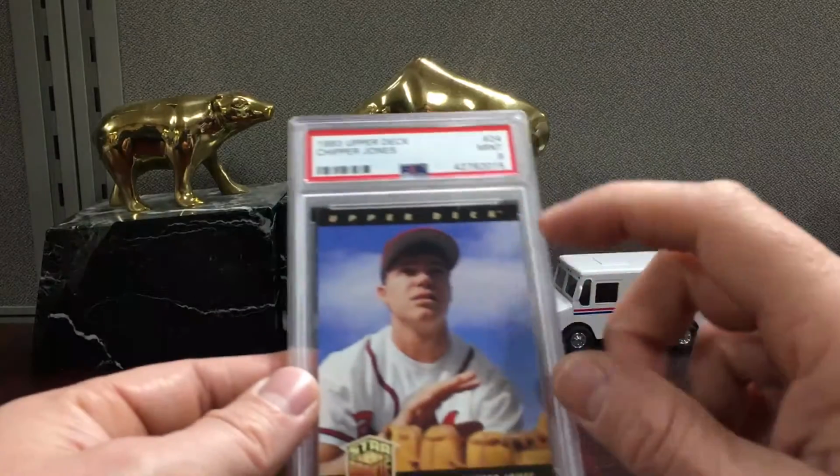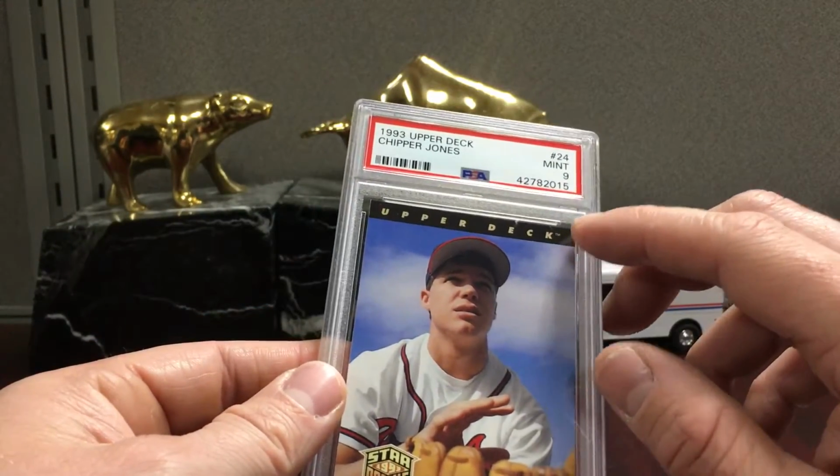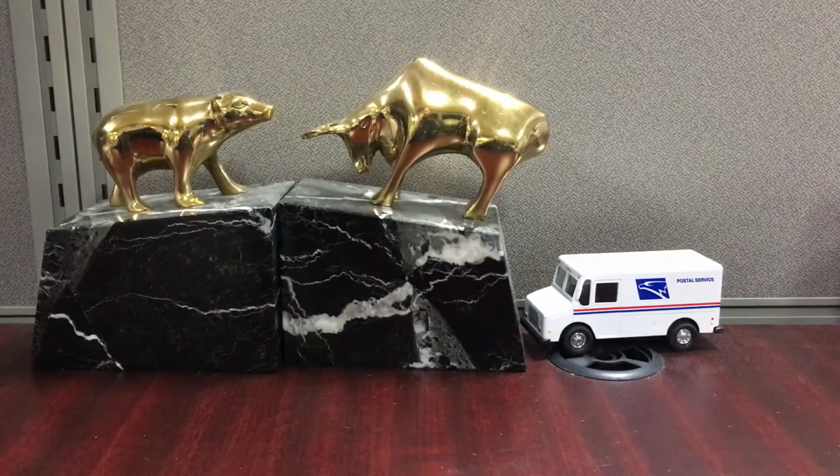I've broke a ton of this stuff. I mean, it's almost impossible, guys. The cards just come out with little dents in the corners and the edges. And of course it's black, so it's chipped a lot too. So lots of respect for that set.